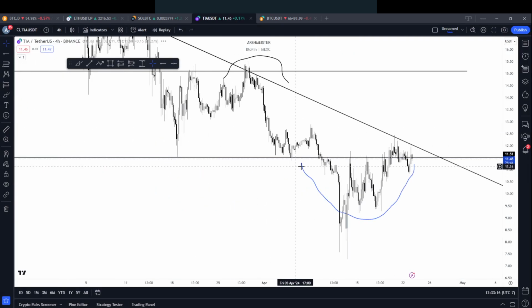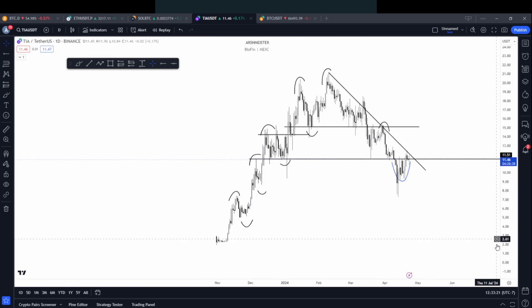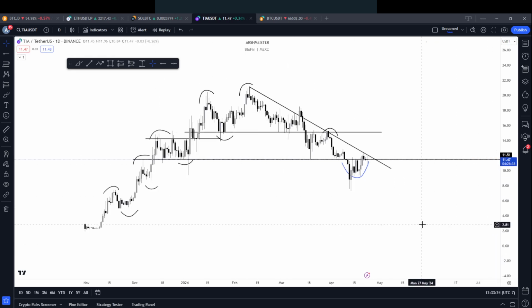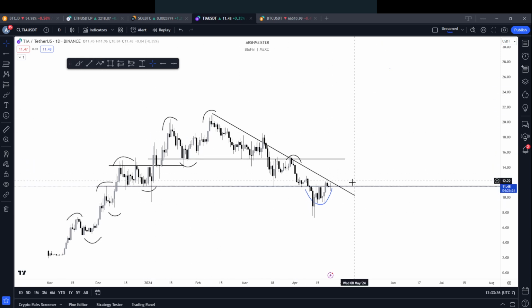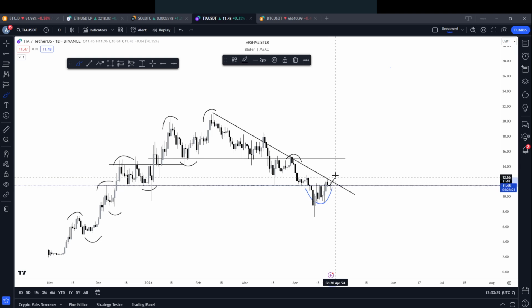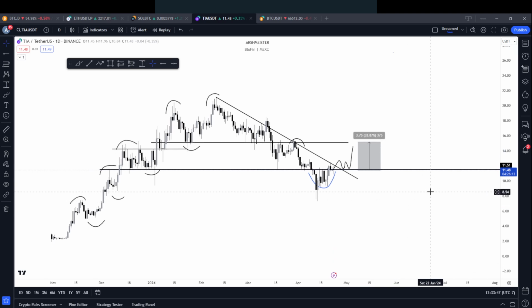Tia is a shitcoin. Now, Tia looks interesting here. Downtrend, we lost support, looking to possibly reclaim it, still hasn't. But I think if Tia can reclaim this breakout and retest and hold it, then you will see like a 30% move. It's at a very crucial point though, because we can reject here again, put another lower high, and then go lower.